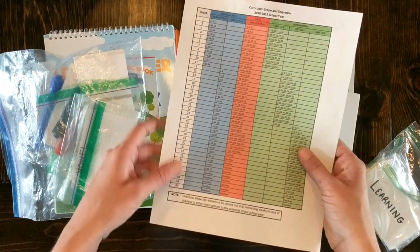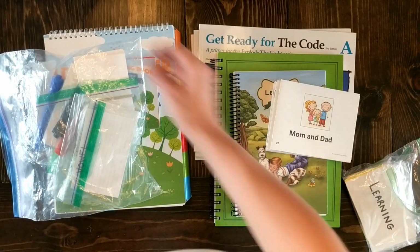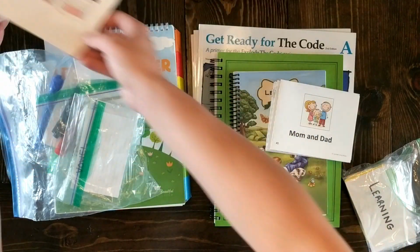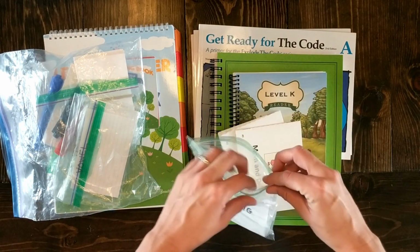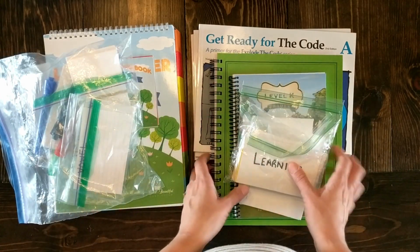So that is right at the beginning of our second term. So probably around October, probably beginning of October, I will go ahead and do a video on this curriculum and how we're using it, and maybe show a reading day in the life with that as well.